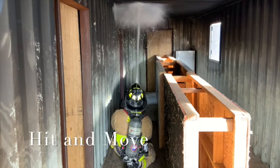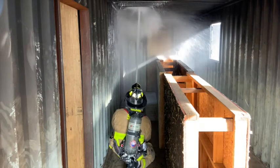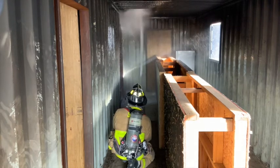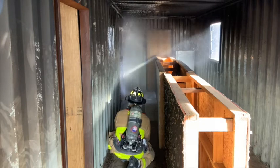Once number 3 feels heat pushing them down to the floor, they'll perform a hit and move. Hit and move is done to take and make space in the compartment. The firefighter opens the nozzle in an approved method and uses the reach of the stream to take space. They will then make space around them by using a wall-sealing wall technique. This not only continues to cool the compartment, but also ensures the fire won't get behind them.